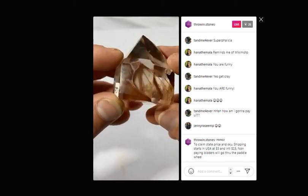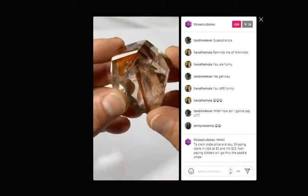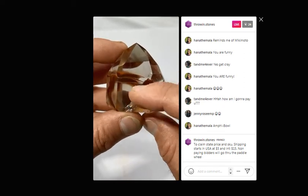This is amphibole with hematite inside crystal quartz. It is polished.